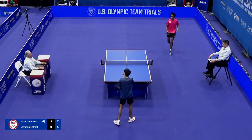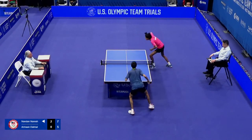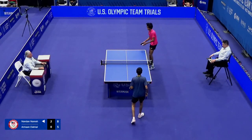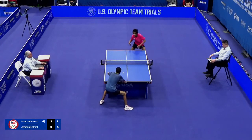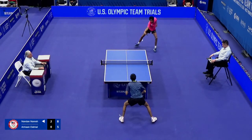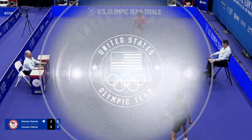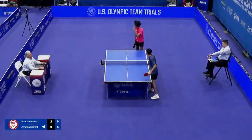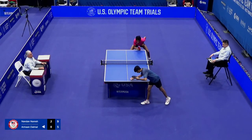Backhand wrist action of Naresh there. One of his best shots. And there's another spinny serve by Naresh, tricking Dalamal. Got him to pop it off the end of the table. Right here. Didn't get to see that replay finish, but that ball hit the edge of the table.